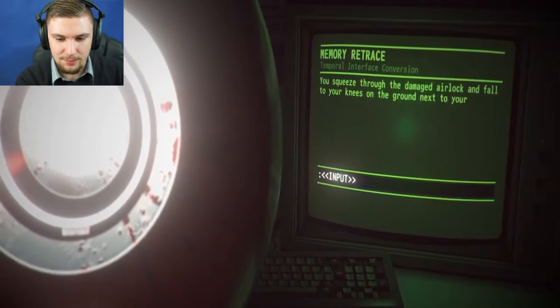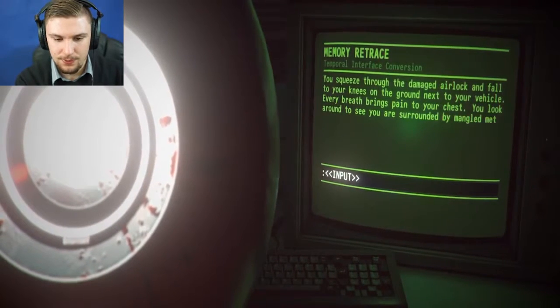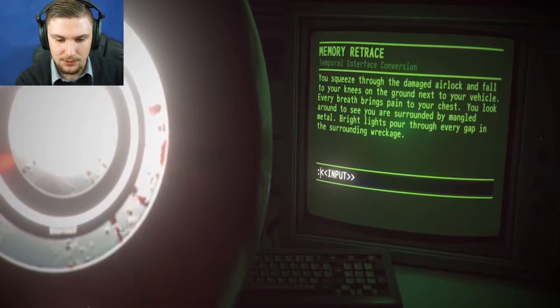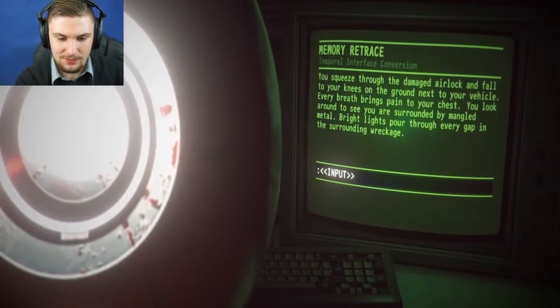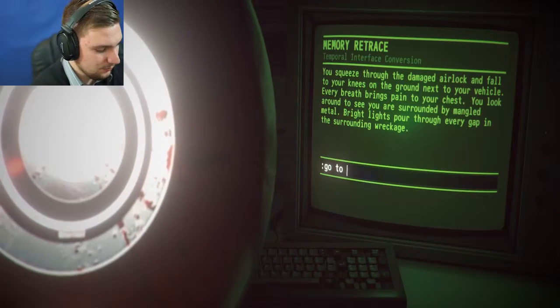You squeeze through the damaged airlock and fall to your knees on the ground next to your vehicle. Every breath brings pain to your chest. You look around to see you are surrounded by mangled metal. Are we getting all of this? Bright lights pour through an empty gap at the surviving wreck. Station, please continue. Go to light.